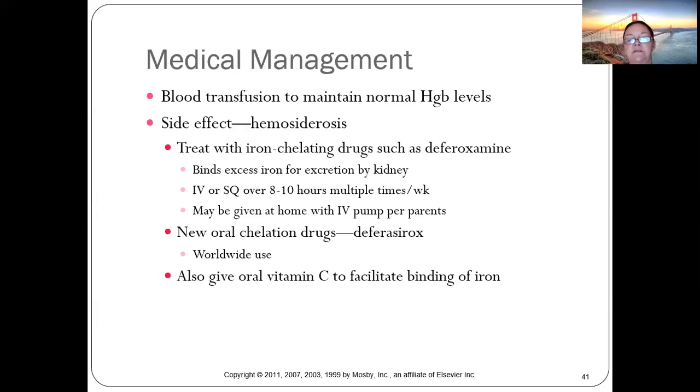Medical management: these kids get lots and lots of blood transfusions. We treat them with iron chelating drugs. The chelating drugs bind with the iron, and that allows them to not have the anemia as much. Remember, anytime we're giving iron chelating drugs, whether the IV ones or just oral iron, we always want to give it with vitamin C. That's with any baby who takes iron. They need to take it with some vitamin C, orange juice being what we usually use.